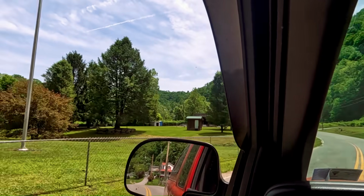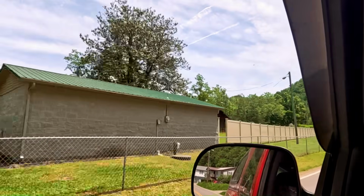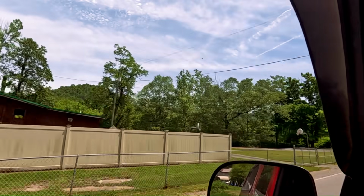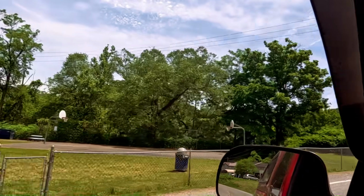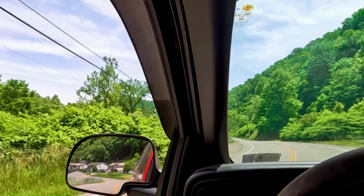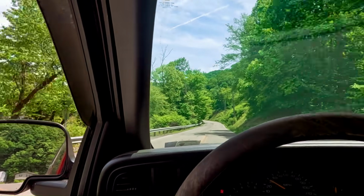This is Hatfield McCoy Park right here. Look at that tree. That thing is massive, isn't it? This is the Hatfield McCoy Outdoor Theater right there. They have a play, they still use it from time to time. They had one called Blood Song. It was a play about the Hatfield McCoy feud. They had that back there.